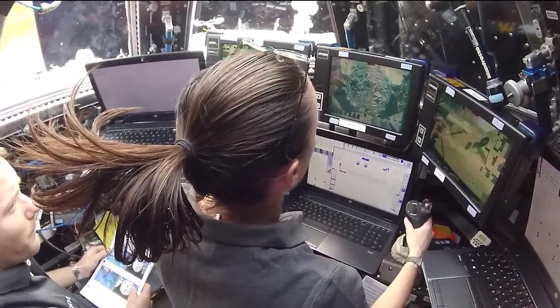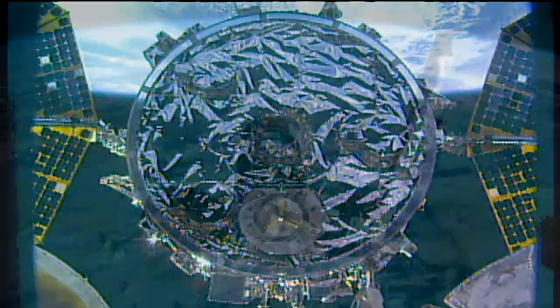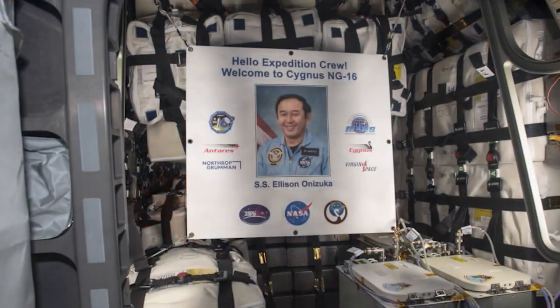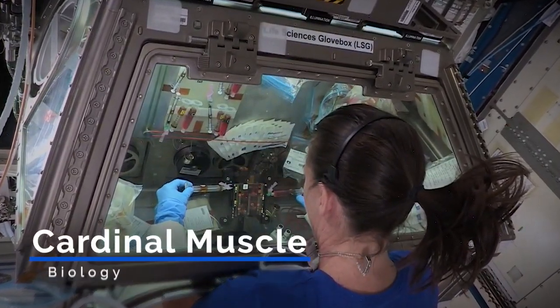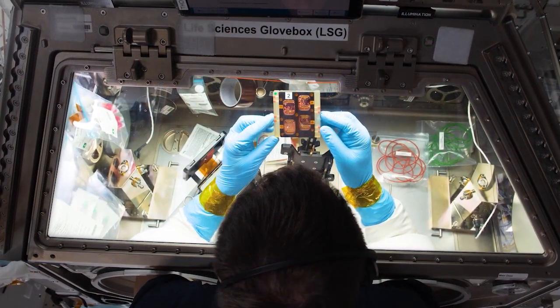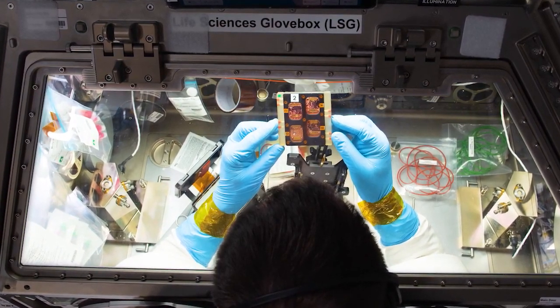Last week, 4 tons of supplies and investigations arrived to the orbiting laboratory on the Northrop Grumman CRS-16 cargo craft, and the crew has been busy unpacking the vehicle and getting started on the science inside. One of those science experiments, the Cardinal Muscle Investigation, tests whether microgravity can be used as a research tool for understanding and treating muscle loss on Earth.